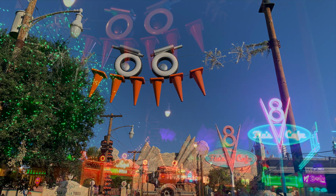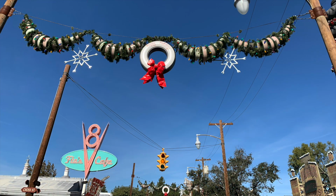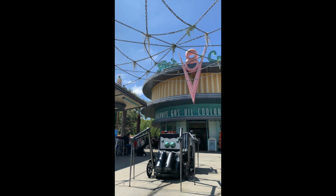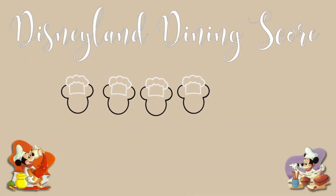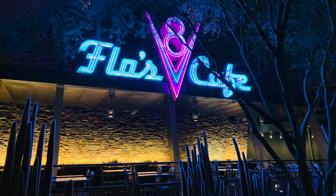You'll only find lunch and dinner at Flo's. In fact, you won't find any breakfast places in Carsland. But what it lacks in breakfast, it makes up for with theming and always being decked out for the holidays. I give Flo's 4 Mickeys for having a ton of seating options, fun theming, great views, and an overall fine place to pick up some classic American food. It also gets the most nostalgic award for obvious reasons.